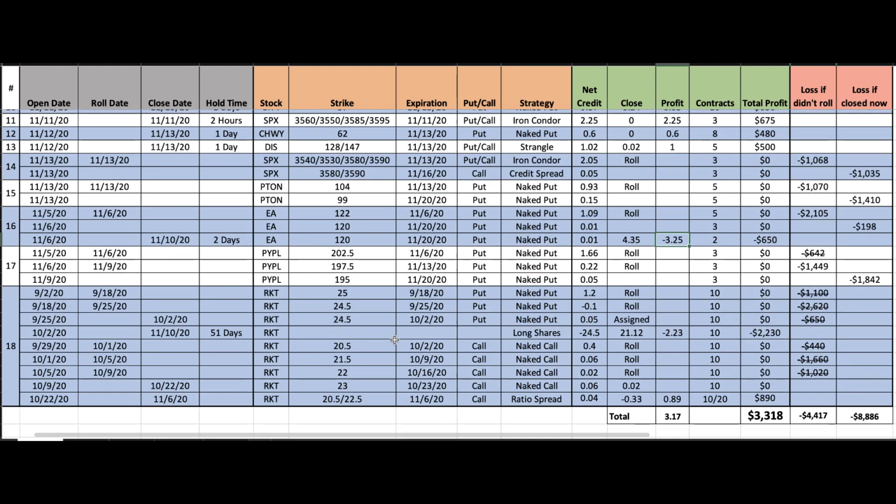Lastly, RKT. This is one that I've been in for a while and decided to go ahead and close it out and take my loss. So you can see I sold my shares for $21.12. That gave me a loss on the shares of $2,230, and that's factoring in the credits I received as well on the put side. But then I also had this $890 profit for the call credits that I was receiving, where I was doing covered calls, and then I had that ratio spread as well. So when you combine all that together, I lost about $1,300 on this RKT trade.